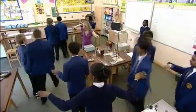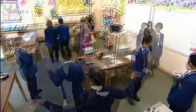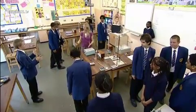As a starting point, she gets the students to form a human circuit to illustrate current flow. Very good. This is excellent. Okay, I want you to open the switch. What happens? Very good. You guys are superstars.